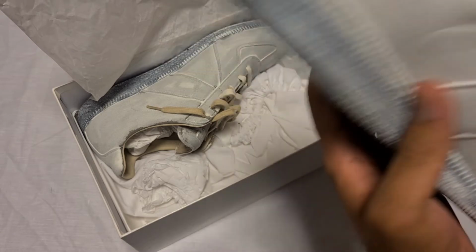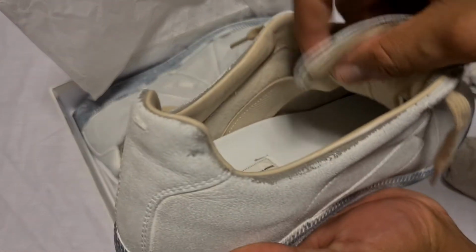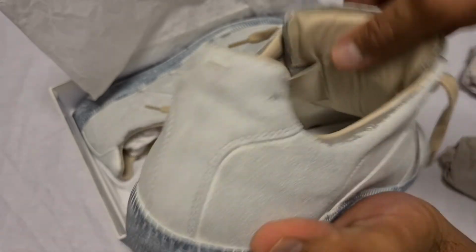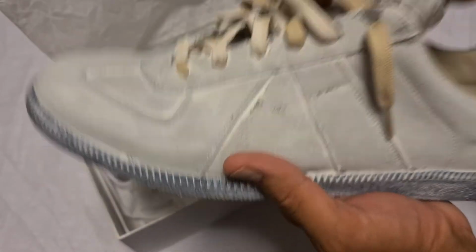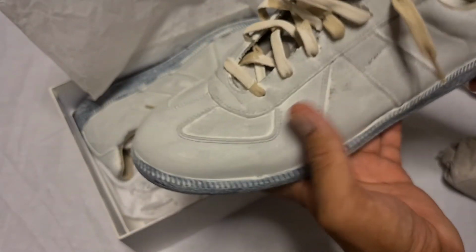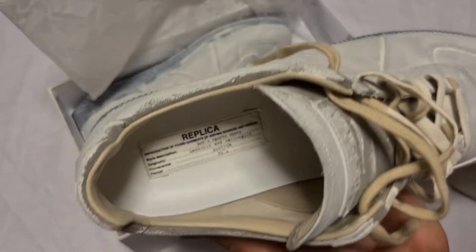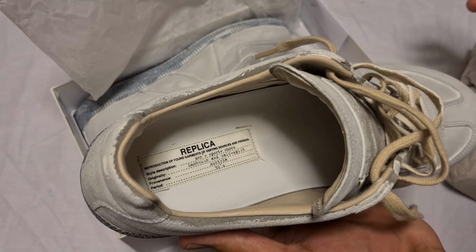And the reason I'll wear them like this is because they have a stitched-in thing, so you can literally slip these on. You don't even need laces if you want to go for a laceless look. I hate the laceless look, I'm not going to lie. But yeah, it does say replica inside. So these are Maison Margiela Replica.